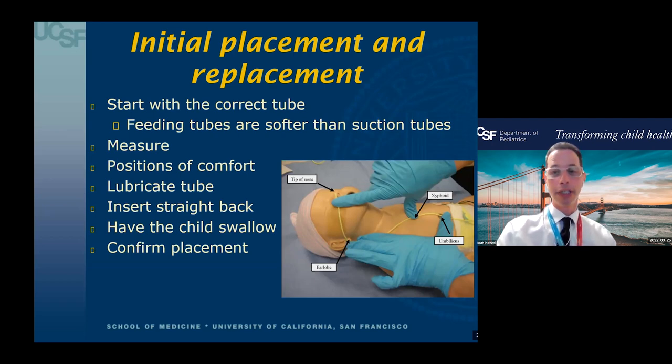We get the child in a position of comfort, which I should point out, this is not a position of comfort being held down on a table. We prefer to have the child sitting on the parent's lap with the parent hugging the child from behind and helping us. Then we lubricate the tube. We insert the tube straight back and not up. The nose looks like it points up, but the opening is back. And if we can, have the child swallow. And then after we place the NG tube, we confirm the placement, make sure it's in the stomach before we use it for feeding.